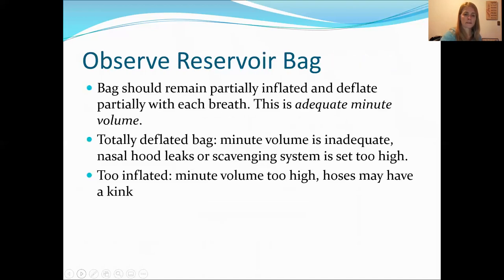Then the bag is going to remain partially inflated and deflate with each breath. That's the adequate minute volume. A totally deflated bag, and you need to know these for test questions, means that the minute volume is inadequate, that the hood could be leaking or the scavenging system is set too high and it's sucking all the oxygen or extra air out of that bag.